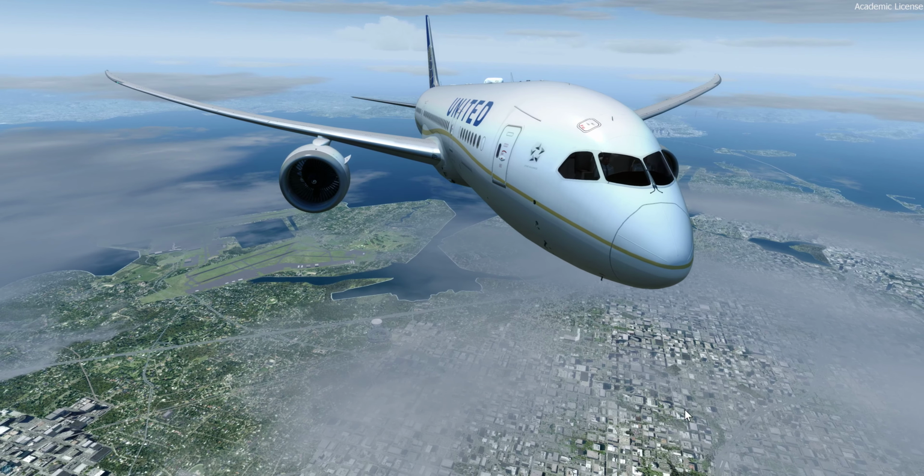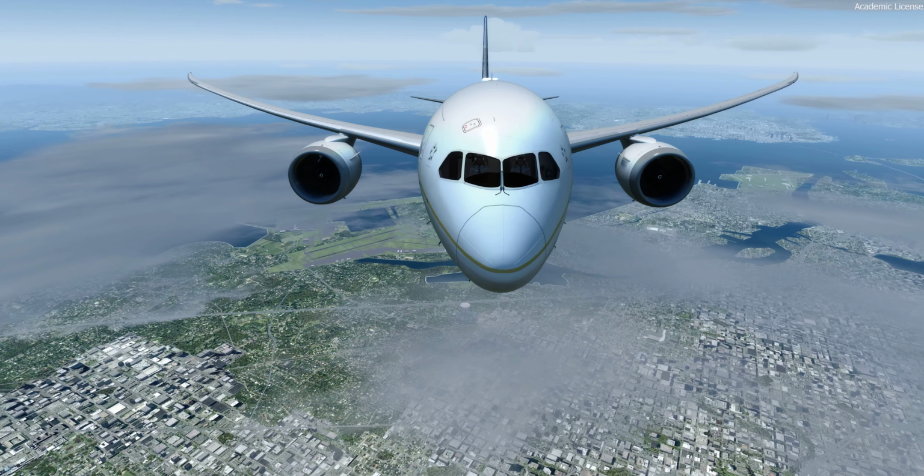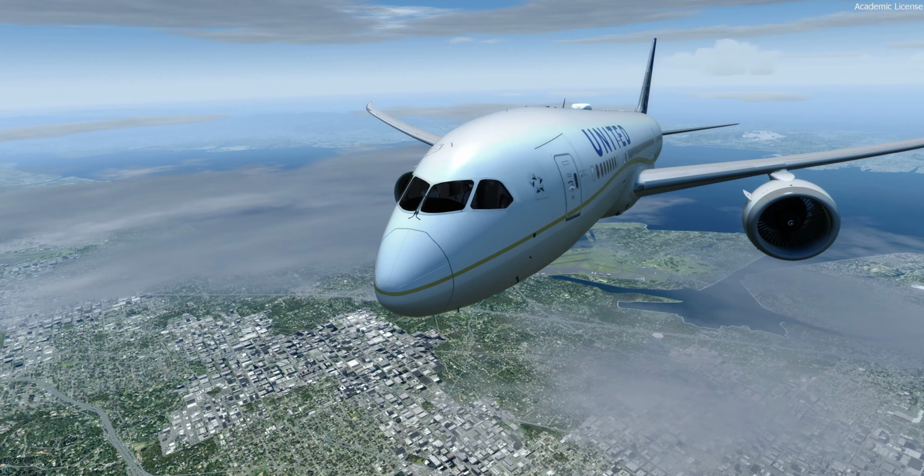Looking good. All right, folks, I think we're going to cut it here. We'll be back for the arrival into Dulles this evening.